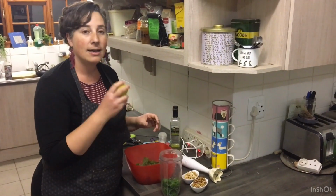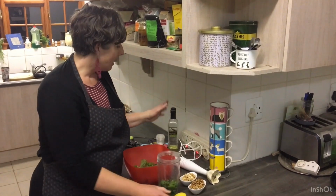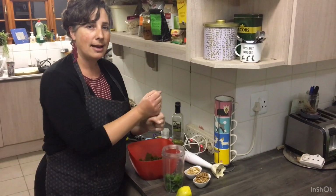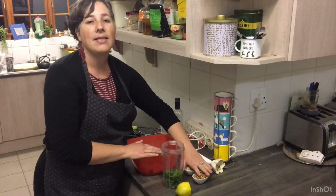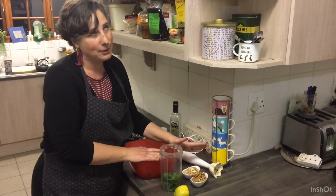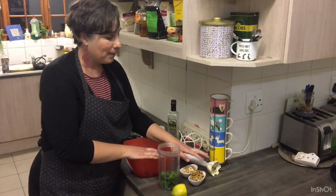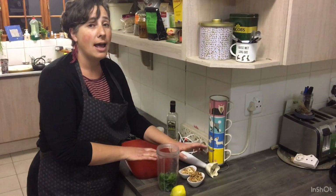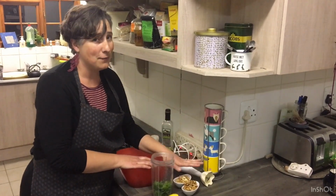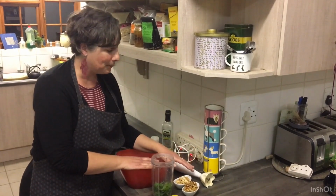We'll be adding a nice big squirt of lemon to give it that zing, some really nice olive oil, a little sprinkling of rock salt, and then I've decided to do 2 different kinds of nuts, cashew nuts because I love them, and walnuts as well. They are grown and harvested here in the Kamdeboer Karoo area, so I'm very, very keen on supporting as many local producers as possible.